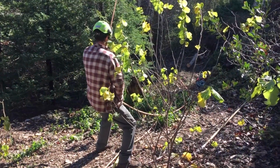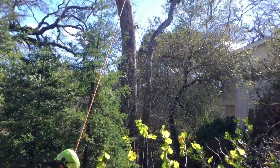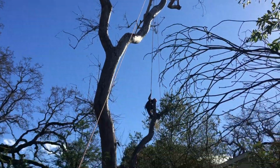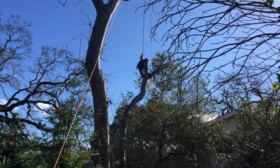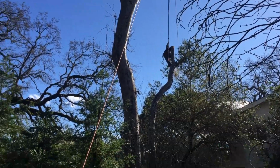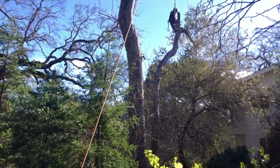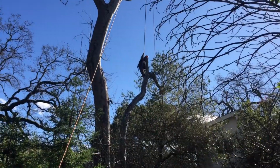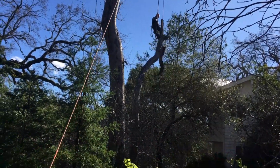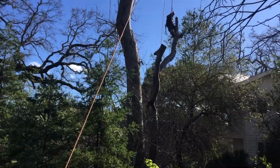So we ended up cutting more and more and more, and we had to make it safe because the neighbors of these people were terrified of this giant tree. They thought it was going to crash on their house. And we got to this second part of the tree that did tower over the house, and we got up there, and it turns out the whole thing was dead all the way to the ground. Jorge was rocking it from this point, and I could see the base of the tree moving.